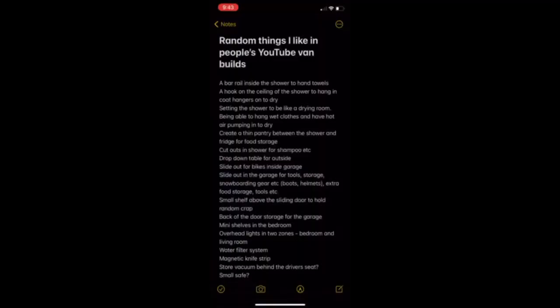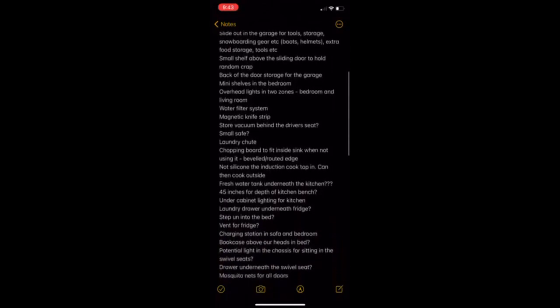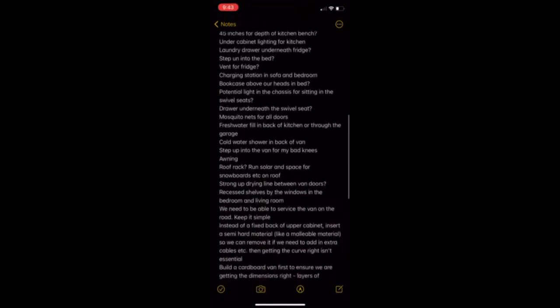What I started doing during this research phase was watching YouTube videos and taking notes on my phone of features that I thought would really work for us. This was particularly useful if I was watching a video that Daryl wasn't watching, but they have that one little innovative feature that you think, oh, yes, that might work for us.